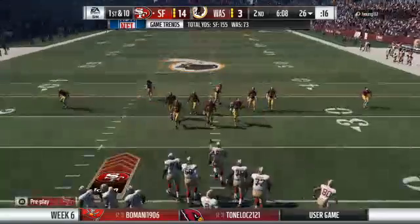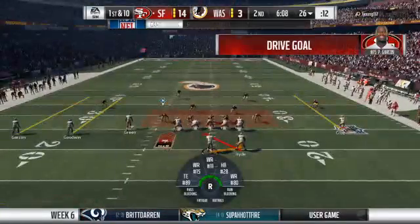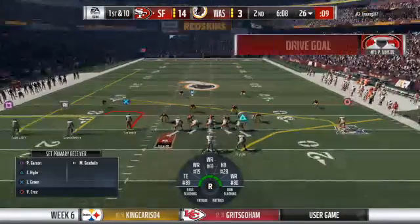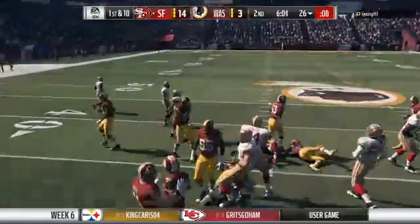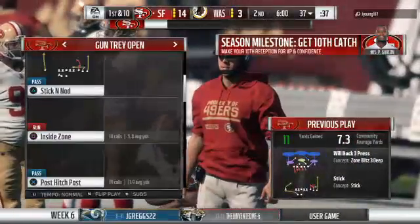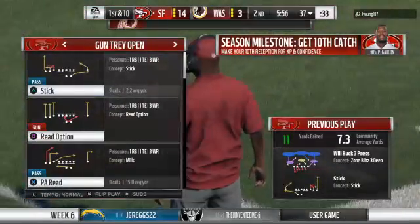And the D-line pinching together must be expecting the run. Let's go. No. Check. Green 39. Here's Hoyer. And it's complete to Ladarius Green. And they're able to get this one across the 35. It's a gain of 11 yards that time, and it produces a new set of downs.